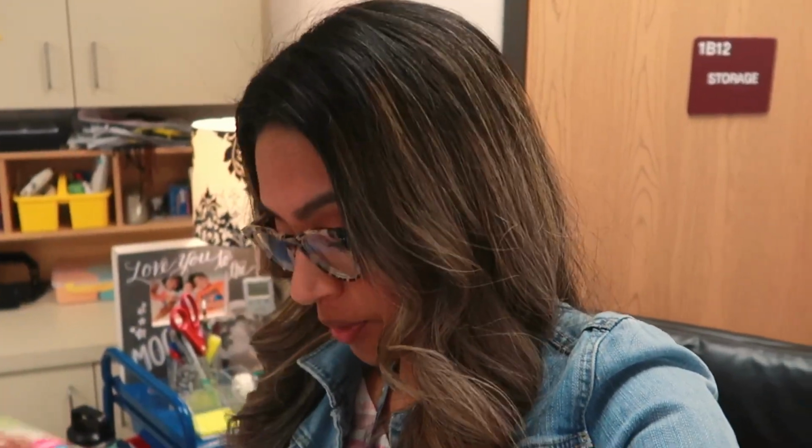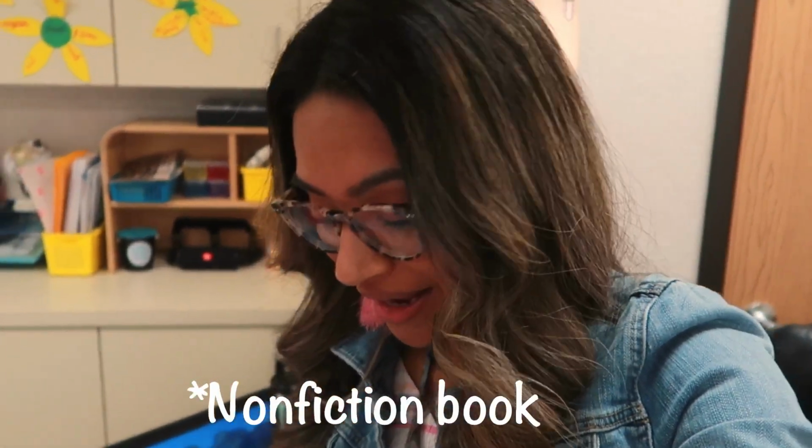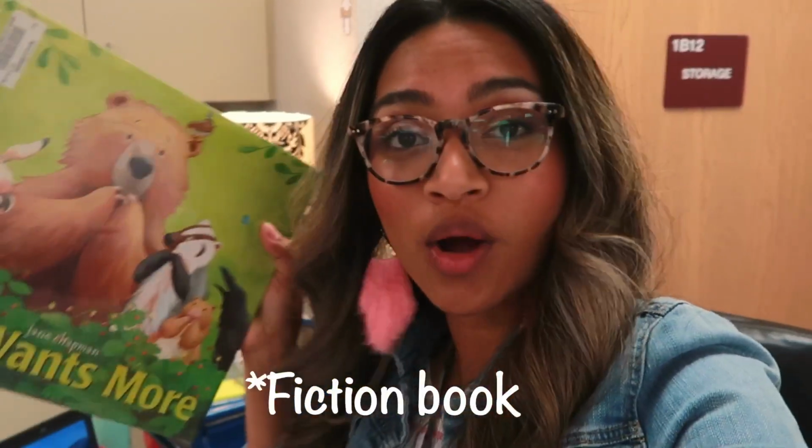And then this morning I had to get some other things ready. I'm going to be pre-teaching fiction and nonfiction to my second graders, and I have 2 books. I found a mini lesson that I thought went really well, which is similar to what the curriculum had us do, but I tweaked it. I found some good books that weren't suggested, so I went ahead and looked up some things, and I found some really interesting things. So I got a fiction book, Bears and Their Cubs, and a nonfiction book, Bear Wants More.